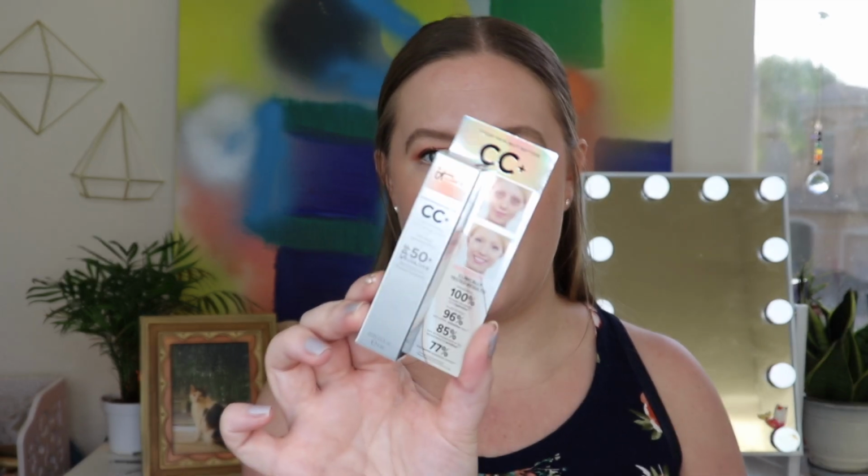But how about we start off with the item I customized. So this is by It Cosmetics. It's their Your Skin But Better CC Cream, and I selected it in Fair. So I already have this, but I have it in light, and it is too dark for me, so I always have to mix it, but I really like the formula, so I was super excited to try this in the correct shade. And I pulled this out just so I can do a little comparison.